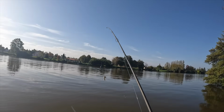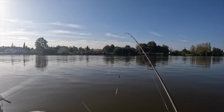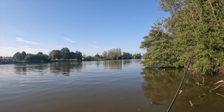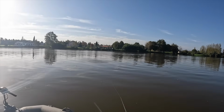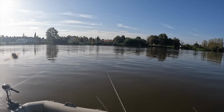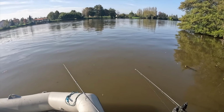Right, let's get the first one out. Swing it out there where I seen that fish fizzing. Oh, that's perfect, landed perfect that. Oh yeah, got a nice bit of depth of water there, at least 20 foot there, which is good.